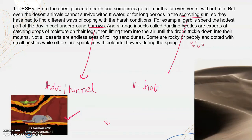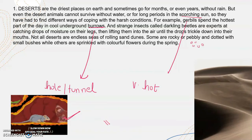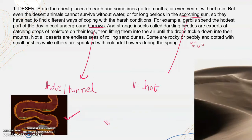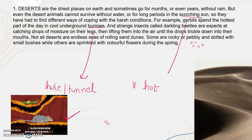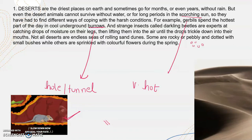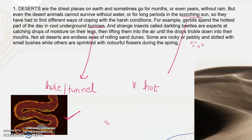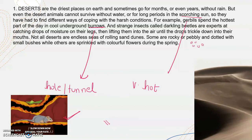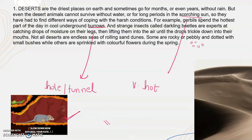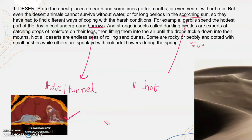Now here, the narrator is trying to explain to us the condition of the desert. Desert is a place where the availability of water is very less, and for months together, for years sometimes, we don't have rain there. So it's not very certain when we could expect the rainfall. Being the driest place on earth, there are many animals who have adapted themselves to live in such an environment. Though it's very difficult for them to survive without water for long, especially on those hot, sunny days during the summer months, they've come up with their own plans. They have their own ways to beat the heat, to fight against the harsh conditions of the atmosphere.